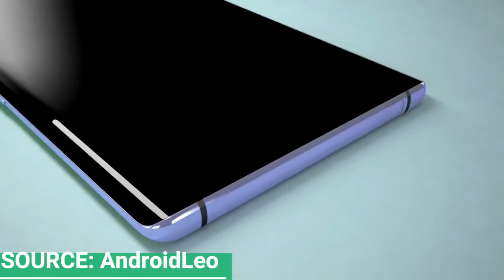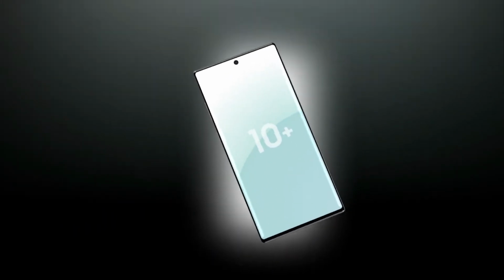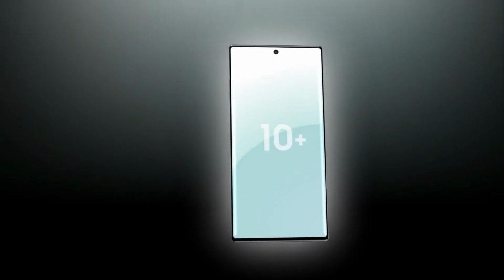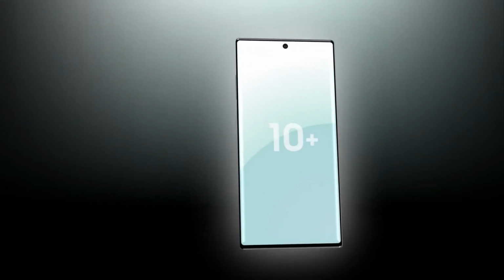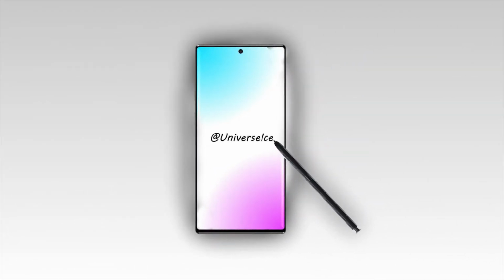But a new report from WinFuture gives us a better idea of what to expect from those cameras when the Note 10 arrives next month. The German site's report focuses entirely on the Note 10, the smaller of the two models that Samsung is expected to unveil at its August 7th Unpacked event.